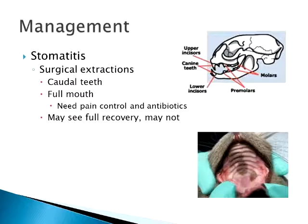We pulled her caudal teeth. We started with the caudal teeth, we pulled them, and she got better. But then in the last 3-4 years, she started losing weight again. And we went back in, and her bottom canines again looked like hamburgers. So we pulled them, and we left the top ones in, and she's fine.